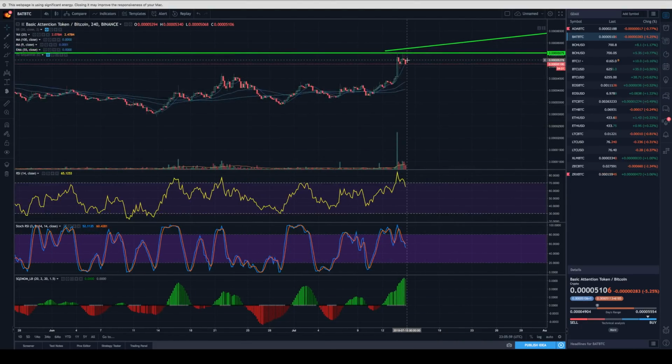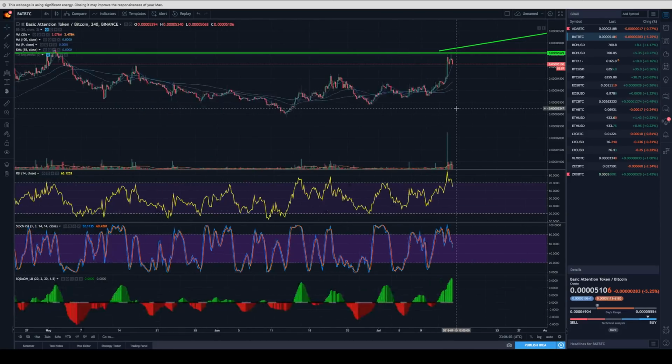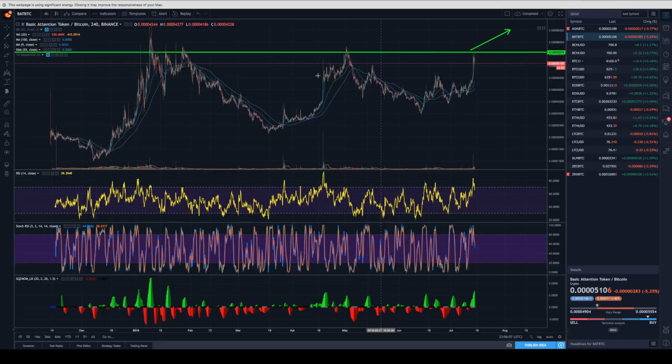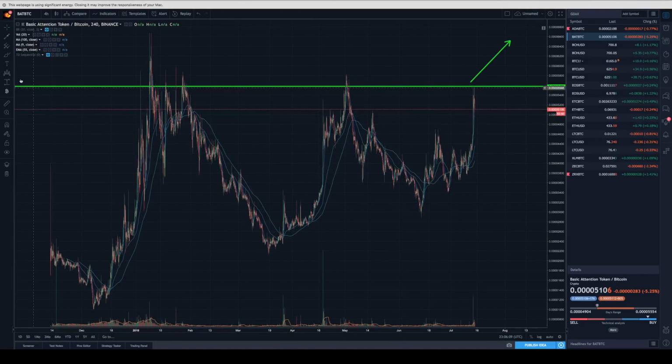If we can find price stability here, it's a very good possibility this could test here. Otherwise, this line is solid, and until we're able to break it, nothing is going higher than the all-time high area over there.